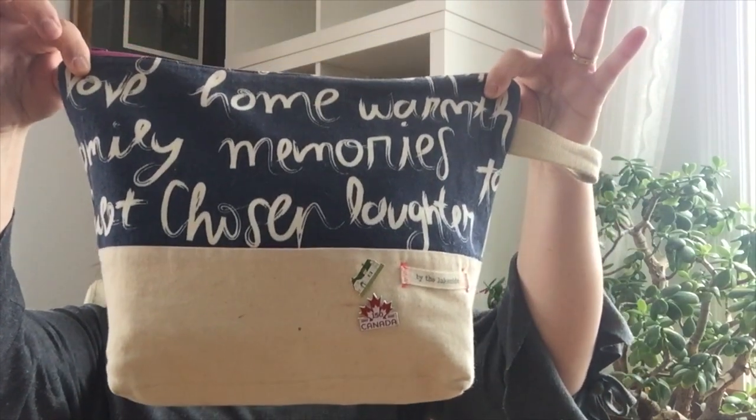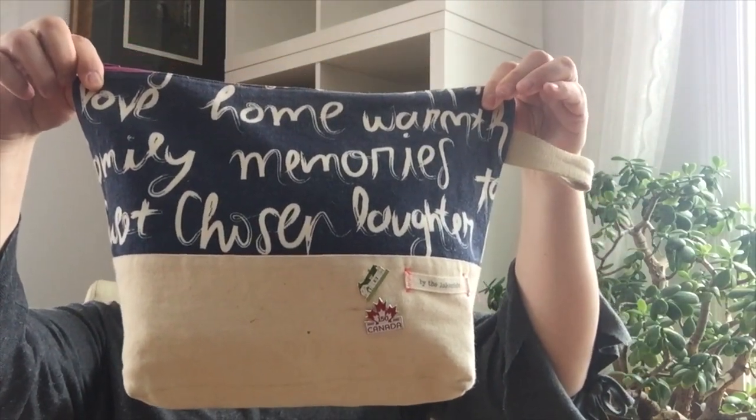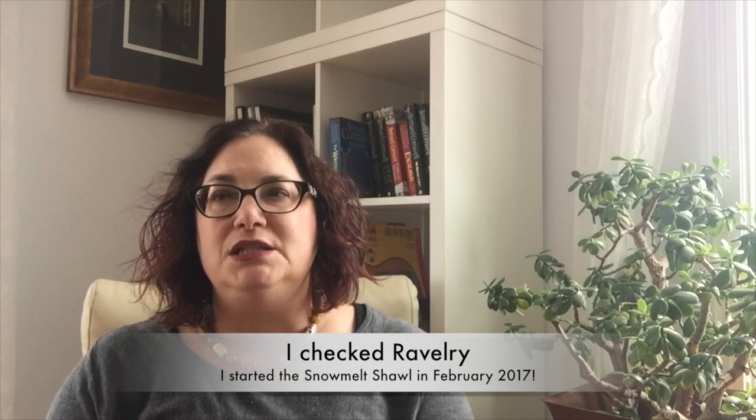So I want to show you a little bit of the knitting. I haven't knit a whole lot this week, but I have knit a little. And I've been working on my snowmelt shawl, which is housed in my Sandy by the Lakeside knitting tote. This is a project that I need to look on Ravelry and see what year I started it, but I started it when it came out as a mystery knit along, not last spring. I don't think it was the spring before. I think it may have been the spring before that.